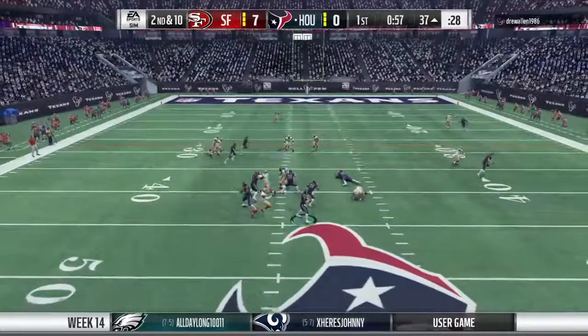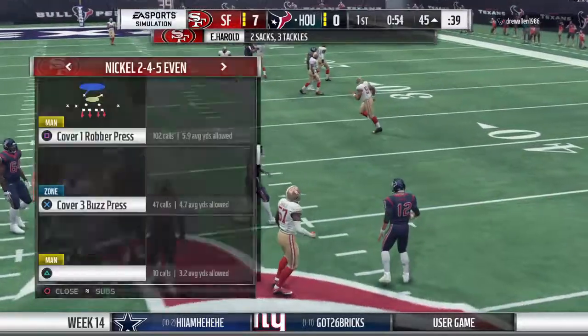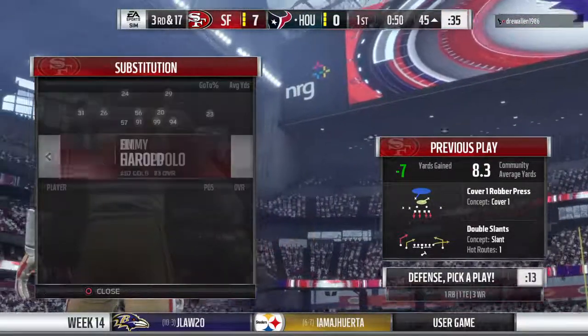Back to the air. Daniel on second down. Down he goes. The 49ers get there. Eli Harold. He's the one to get him, and that's sack number 7 for him on the year.